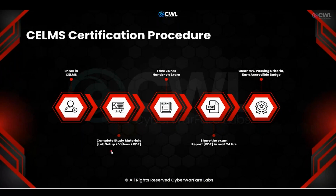And then you will be going through the videos and PDFs, and you will be learning lots of things there. Whenever you are ready, you can simply take a 24-hour exam. Here we are not going to make you create a lab on your own; we will be providing the lab for you. You need to take the exam and perform everything in that lab, which will be provided by us. And after that there will be the examination.